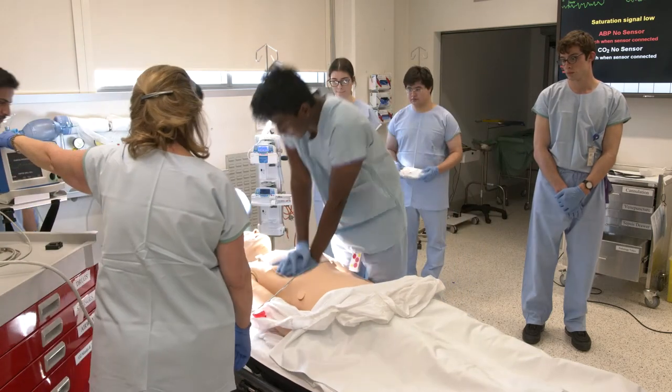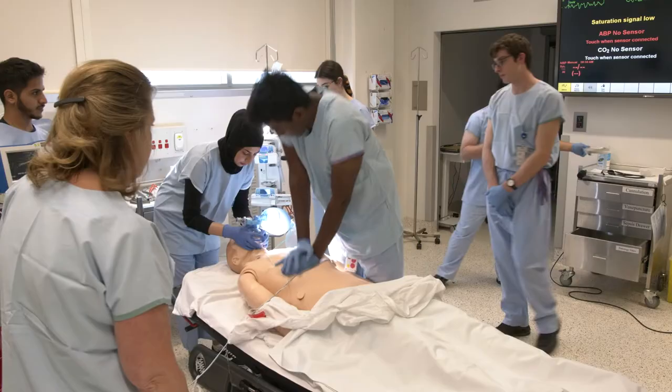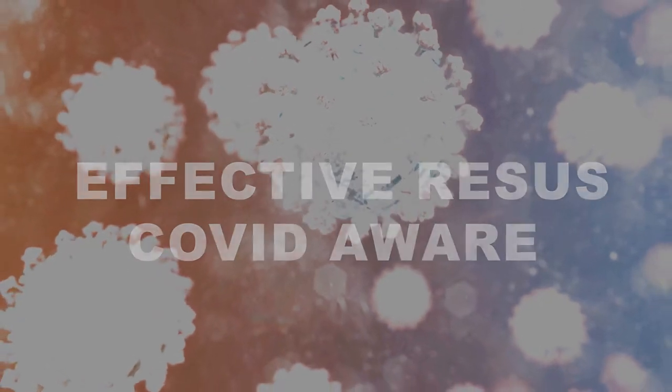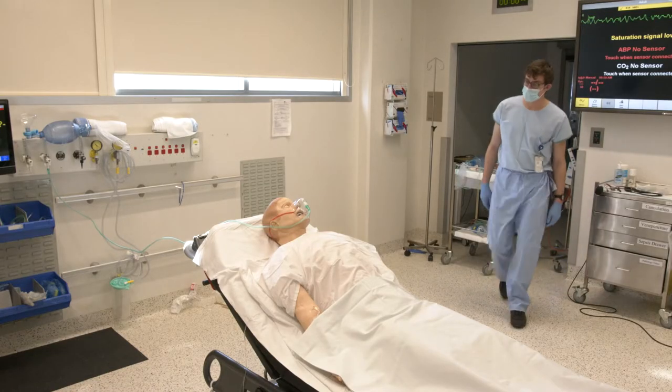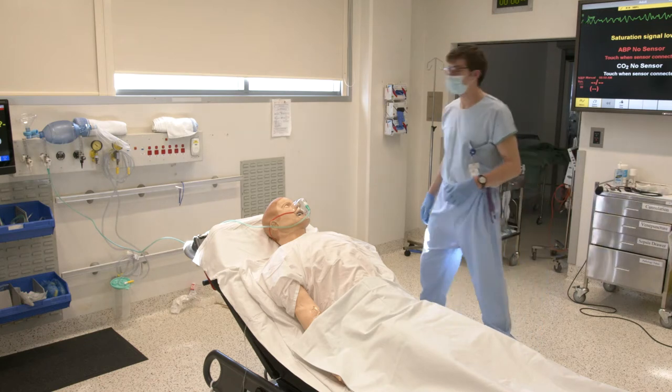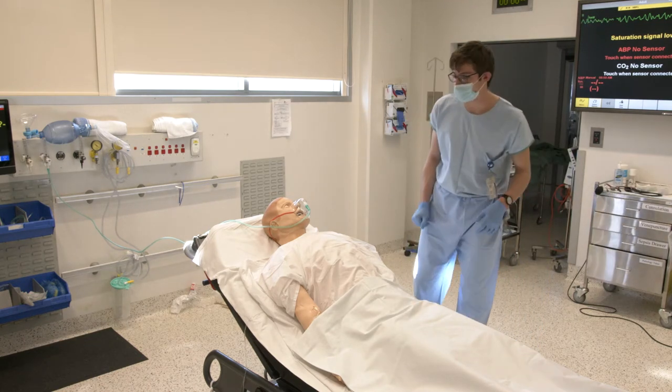Continue compressions. Can I get someone on the next cycle, please? The first thing to note is that all clinicians in this environment are wearing personal protective equipment, or PPE, with gloves and surgical mask at a minimum.